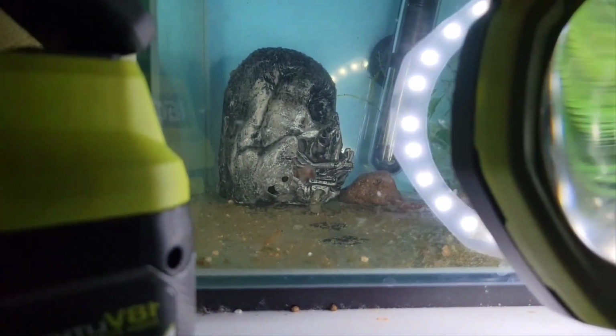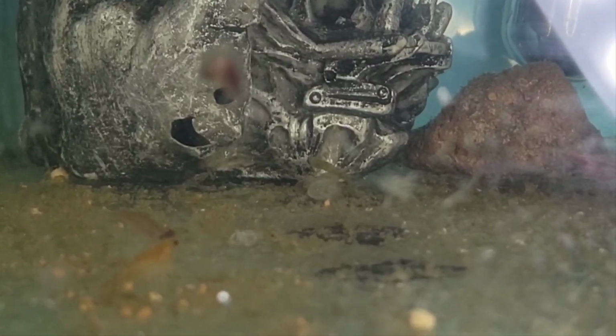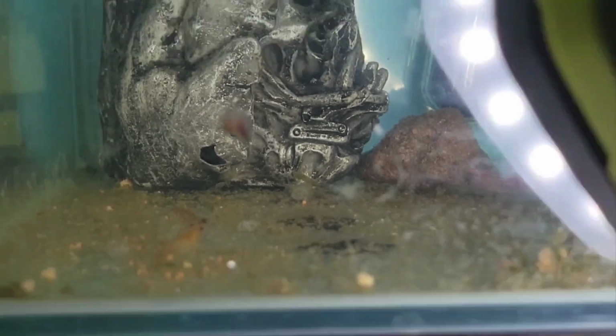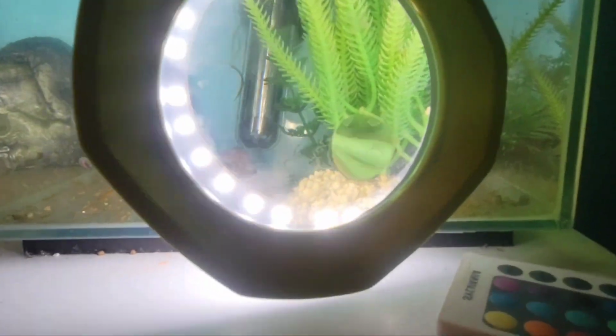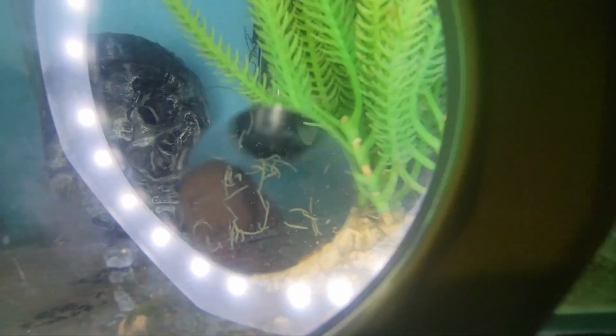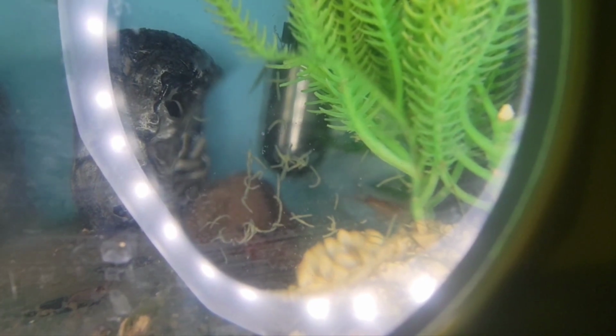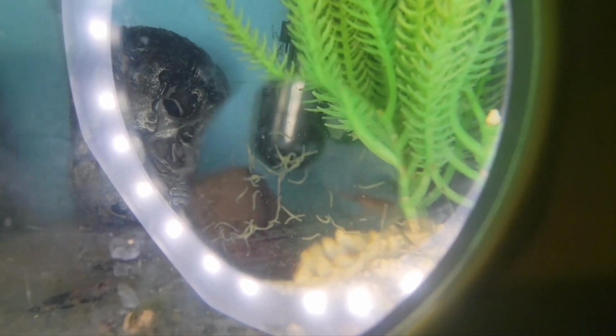So it's hard to see because they're so small. They're all over this glass here. I'll show you with the magnifying glass. So what it is here, it's actually worms. And those worms are okay.